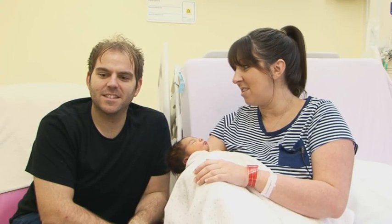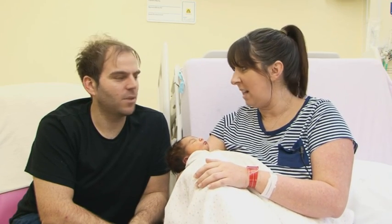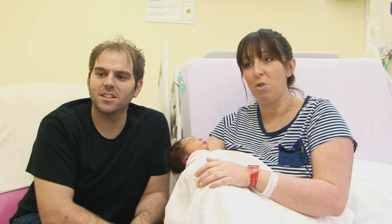The birth, just all the way through, just kept me positive, and we all felt really secure. Fantastic, yeah. Adam was involved all the way through.